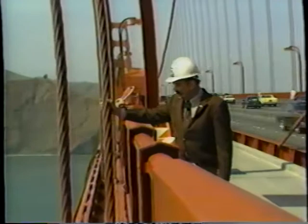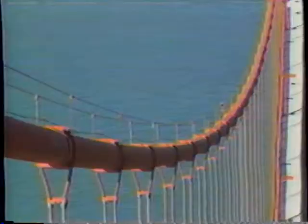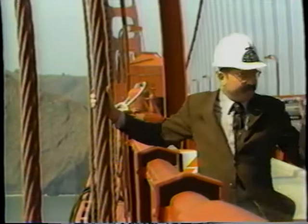It starts at the stiffening truss up to the main cable, loops over the main cable and back down to the stiffening truss. And this supports the weight of the roadway, transmits the weight of the roadway out here up to the main cable, where the load is then picked up by the top of the towers.